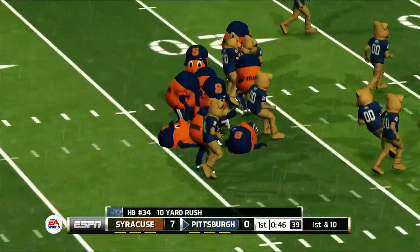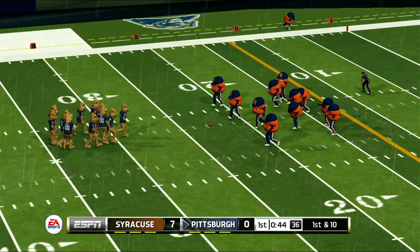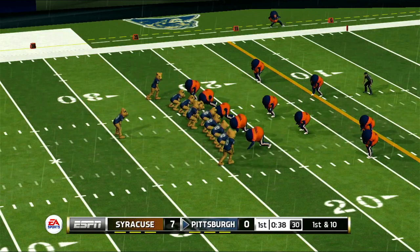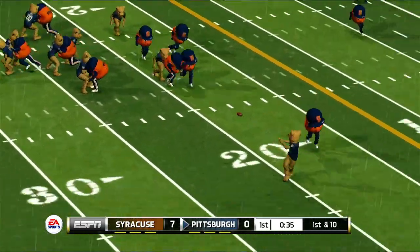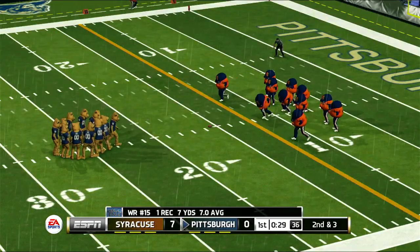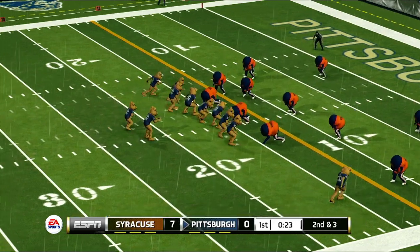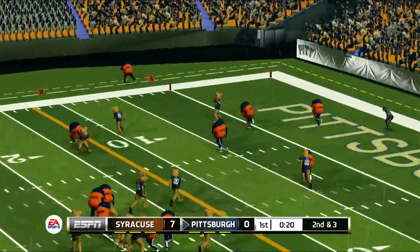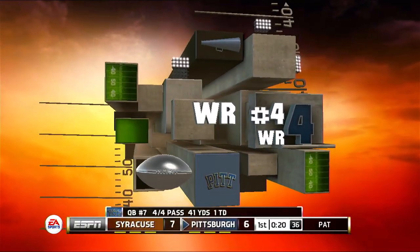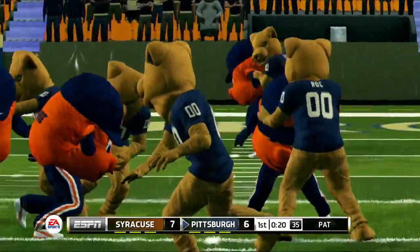Check back 11. Gains his way to the 23-yard line. First down, 10 to go. Ball on the 23. Fires out to his receiver. They'll bring him down at the 16. It's the ninth play of the drive. Got his receiver, touchdown. And a nice catch by the receiver for the touchdown.